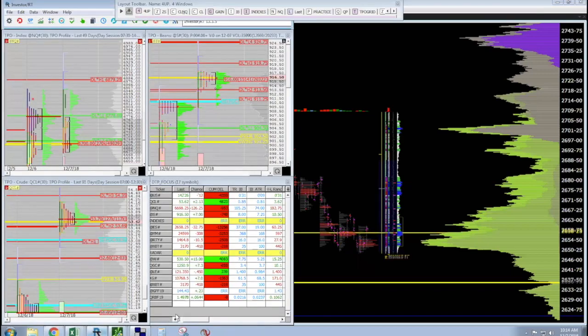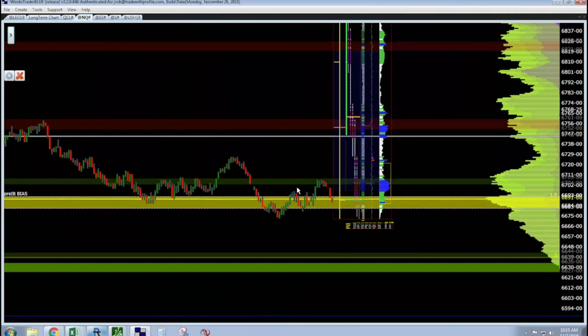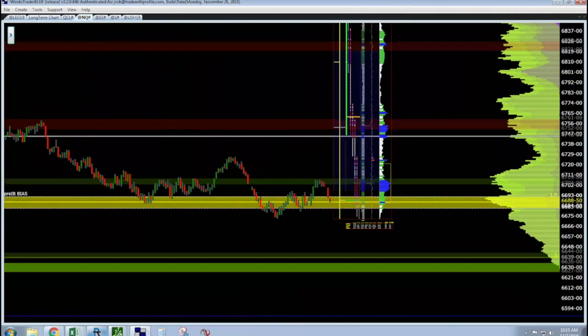Let's do a quick check of the deltas here. And the NASDAQ, the short side. But all right. So they've come back to that zone. Go over the NASDAQ chart here. So see how they're pushing that. Let's see if they can make some new lows here.